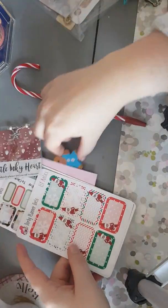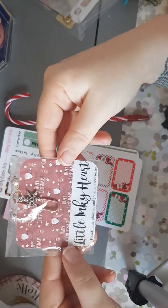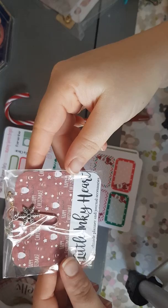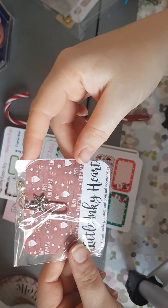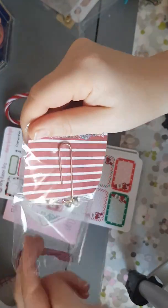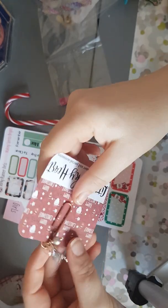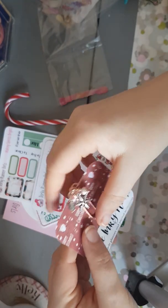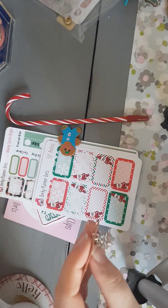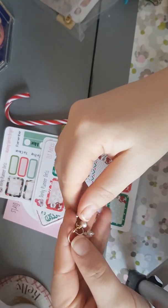Okay, now where do we start? So let's start with this. This is from Little Inky Heart. She's obviously done a collab with them. Handmade planner and journal accessories, and it's quite cute. I'm getting there. I'm preferring tinier clips. I don't know why. When I first started, I was into like the massive clips. Also, I haven't set up a Christmas planner this year just because life, but next year I will be, with lots of Christmas supplies. So it's really cute.